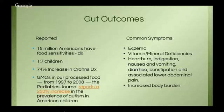Now, over the last year, there's a 74% increase in Crohn's disease. We also have found out statistically the number of GMOs in processed foods from 1997 to 2008. Oh gosh, we're in 2016. I wonder where it is right now. This is the only data I could find on this one, but that's a 250% increase in the prevalence of autism in American children. So they drew a correlation between the rise in GMOs and the rise in autism.